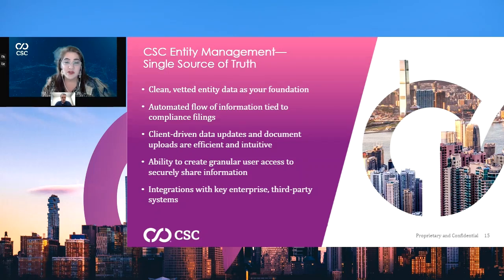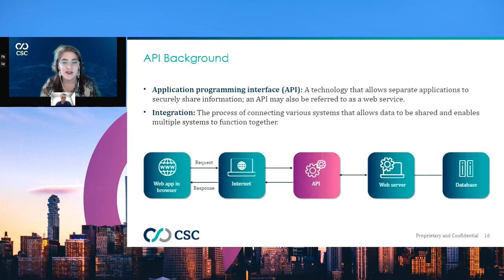Our platform can also be integrated with other third-party applications so that you can further simplify your processes. So if you're using other types of applications where data might be shared across entity management as well as those other technologies, we can, again, bring those efficiencies to the way that you're managing those systems by way of an API. So I'm going to bring David back into the conversation to share more about how we can connect our software to those other applications through this concept of an API integration.